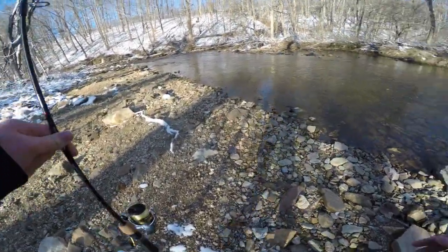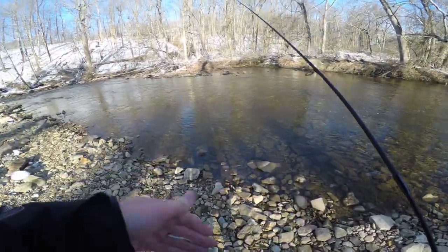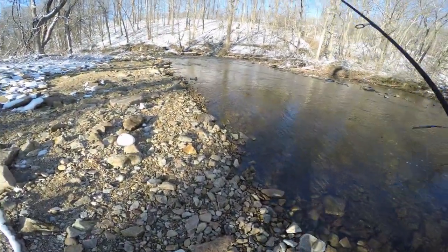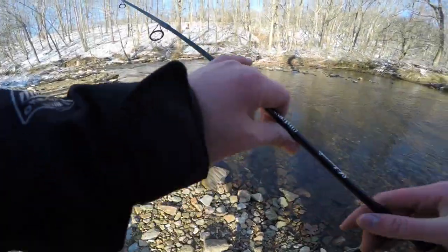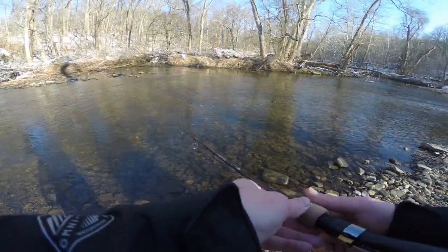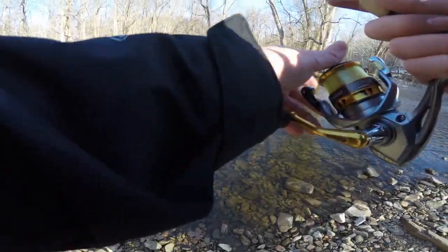I don't think the color should matter too much because this almost perfectly imitates a little bait fish or shiner that they would feed on. I know they only got stocked 3 weeks ago, so they're probably not used to feeding on that type of food yet, but they should still want to hit something with this type of action on it.